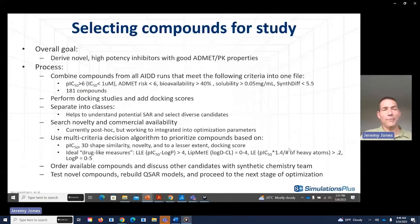I took these and performed docking studies, and had docking scores to help me figure out which ones I wanted to focus on. I was able to separate these into classes, and that really helps us understand potential SAR and select some diverse candidates to test. I also searched for novelty and commercial availability. These searches are currently post hoc, but we're working hard to integrate these as optimization parameters so that, without having to do a second step, the compounds you're working with will be novel and patentable.